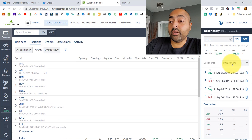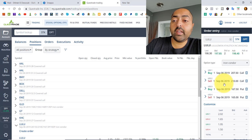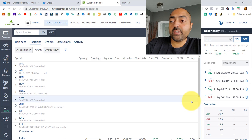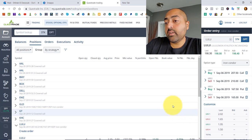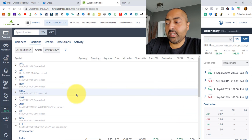And if I leave it till end of day, as long as it stays below 207.5, then my options expire worthless. I keep the full 90 and I don't have to pay commissions to buy back the trade. But I don't want to take the risk. Lululemon could start off the day at 198, 199, but then end the day at 208. So I'd rather close it early if I have the chance.